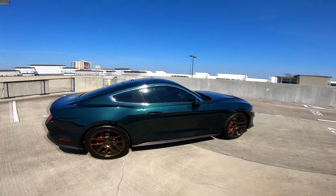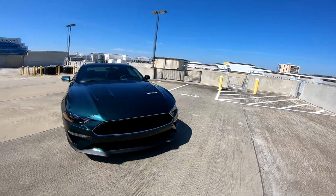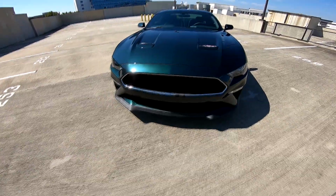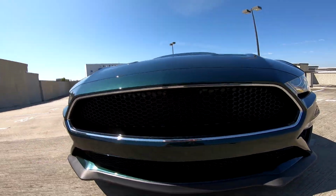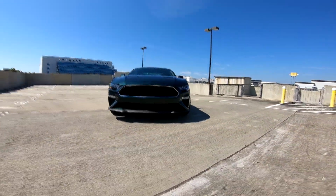You don't see it a lot. I know some European Mustangs used to have this, but you don't see a lot of that. And then we can move to the front. The front looks pretty much the same. There's no change in the lower valance down here. However, you see this honeycomb mesh grille that doesn't have the pony badge, doesn't have any badges at all, which I love how it looks. It looks very clean and sort of a little bit mean. And that's pretty much it for the exterior.